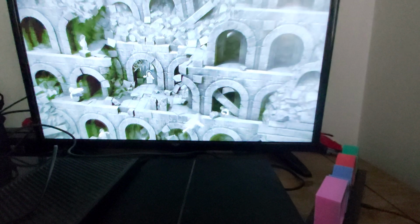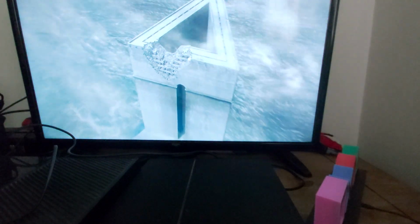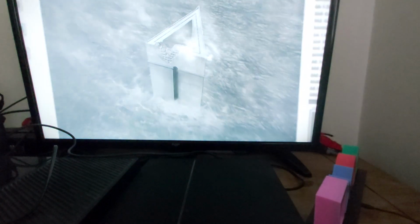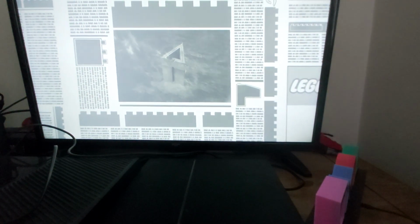There's about that, I guess not. There's like a little winding up thing over here. Oh wow, okay. That gives us actually a pretty good batch of studs.